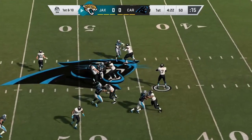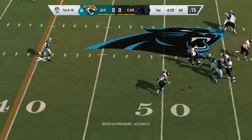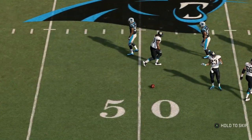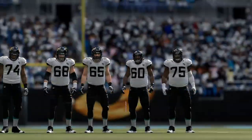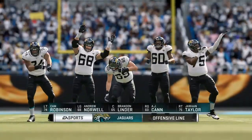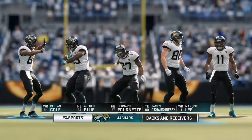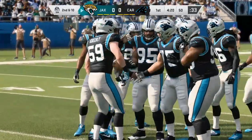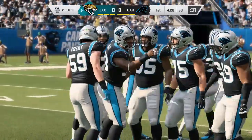From the midfield strike, they'll look to throw. And that's going to be incomplete. Too tough to hold on to that one. It's second down. And the big boys up front in the trenches. What do you think of the O-line, Charles? I love them because this is a group that's so cohesive. They know what the man next to them is going to do at all times, and they operate as a terrific unit.